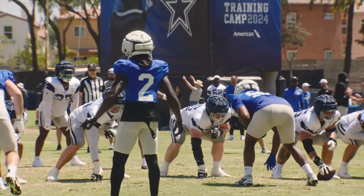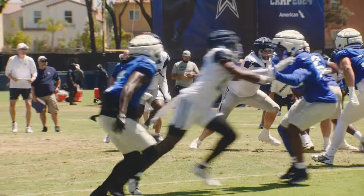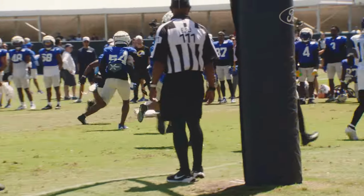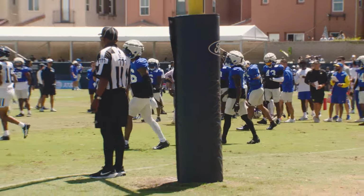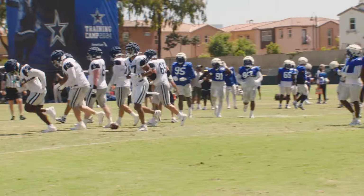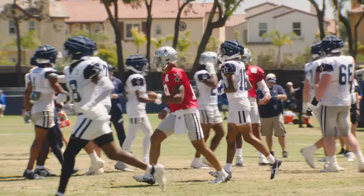Trey Lance now back, and Royce Freeman also making his return to practice today from a groin injury he suffered last week. It's play action. Trey Lance looking to the left side, and he's got Tyron Billy Johnson for the touchdown. Good job there from 13 to be able to lay out and grab it. Yeah, that fake wasn't really great, but it did enough to kind of buy him an opportunity.